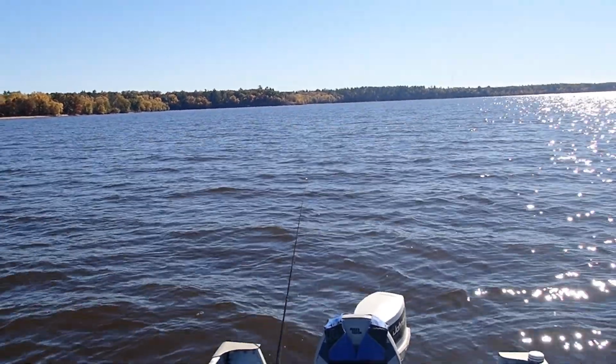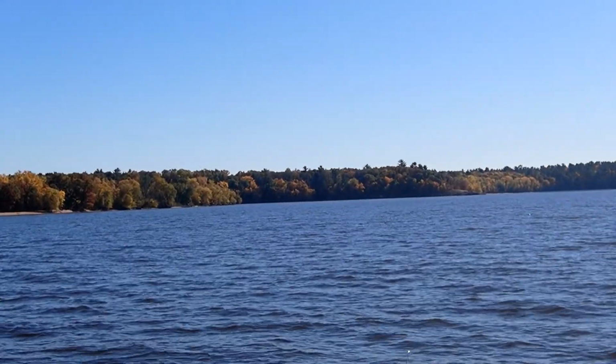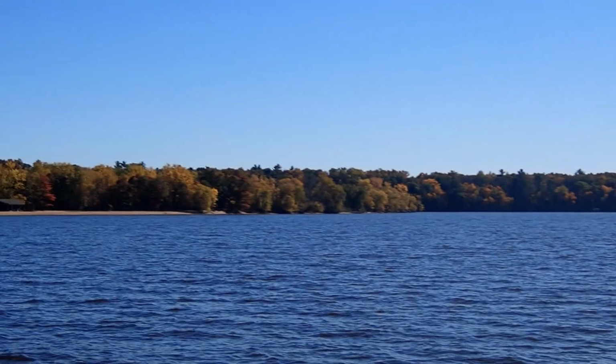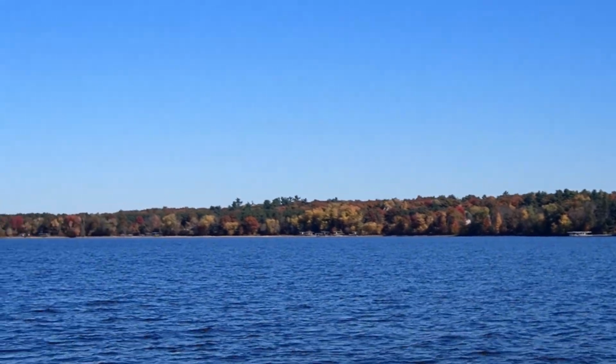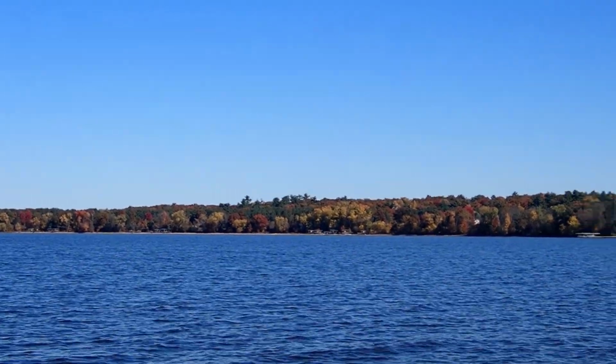But it is absolutely beautiful out here. Look at those fall colors. I mean, it is gorgeous. Beautiful fall day. I'm going to be going on vacation again here pretty soon, and I hope to get a lot of fishing in.